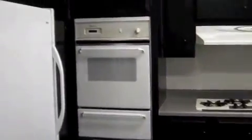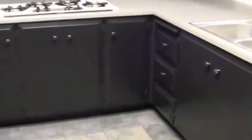This is the way toward the kitchen from the back door, leading into this gorgeous warm colored kitchen with lots and lots of storage. Stovetop and oven, refrigerator, lots of cabinetry, storage space. I'll pan down and show you the bottom cabinets. And again, this room is filled with the same gorgeous tile.